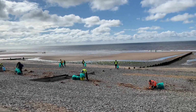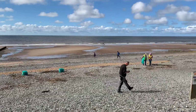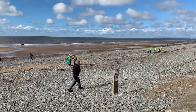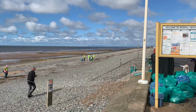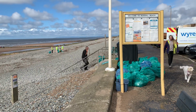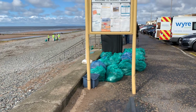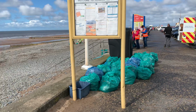And the sun's just come out literally as I've started doing this, and we are at Rossall Beach in Cleveleys and we are doing the Marine Conservation Society big beach clean. And look at all these bags. This is the ranger that's come to pick up the first batch, and I think there might be a lot more before we've finished. So we've got people on the beach.